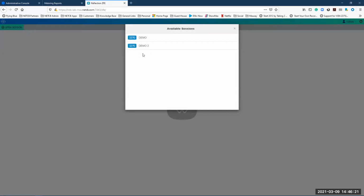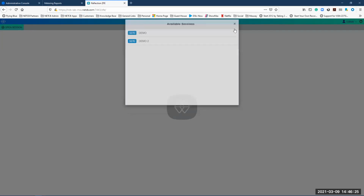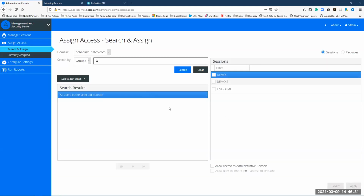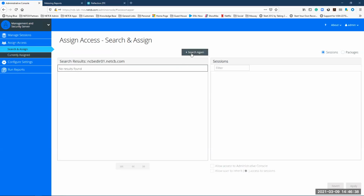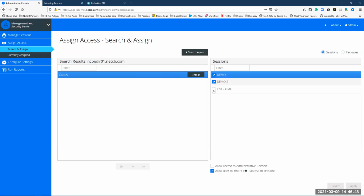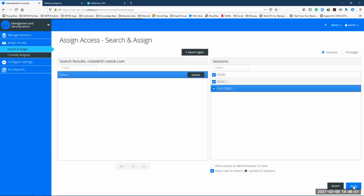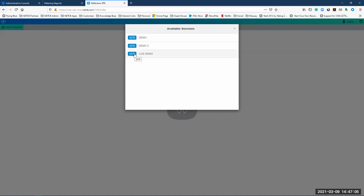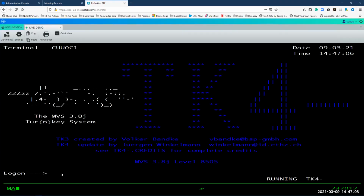And you can see it says there are only 2 available sessions at the moment. That's because I have not assigned access to that session. So what I'm going to do is quickly search on my name. Pick up my name and I'm going to say, Provis must also have access to that session. I'm waiting for it and it's mapping, it's been updated. So if I quickly go here now, I can now also access that session.